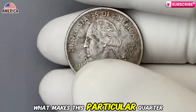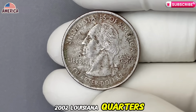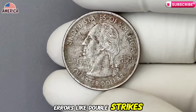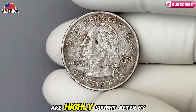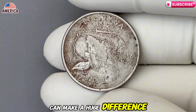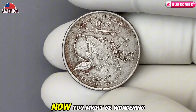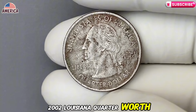What makes this particular quarter even more interesting is that some of the 2002 Louisiana quarters contain minting errors. Errors like double strikes, misprints, or coins with the wrong metal composition are highly sought after by collectors. These small but significant imperfections can make a huge difference in a coin's value, pushing it far above its face value. Now, you might be wondering, just how much is a 2002 Louisiana quarter worth?